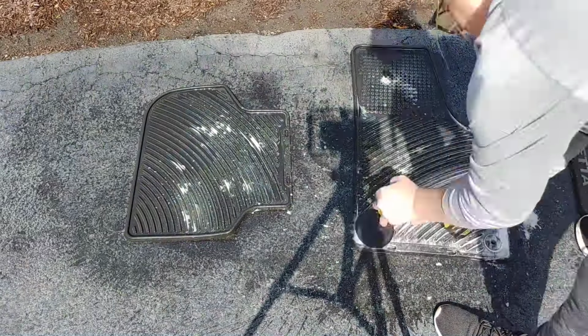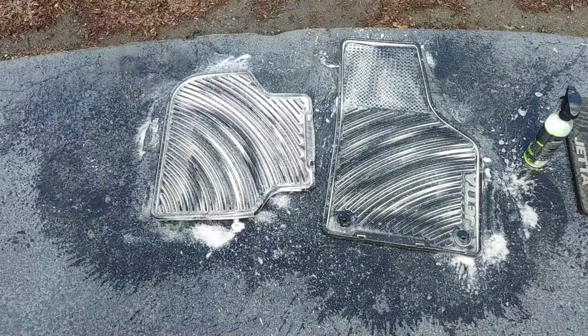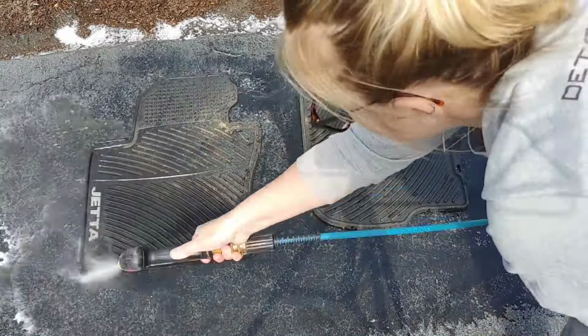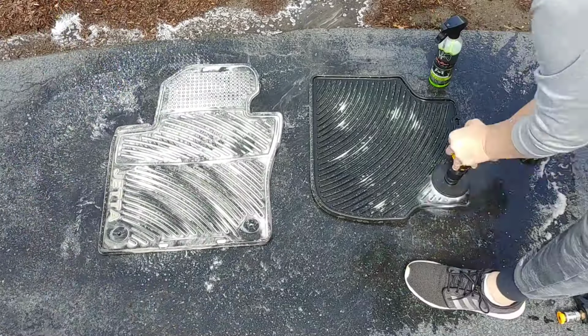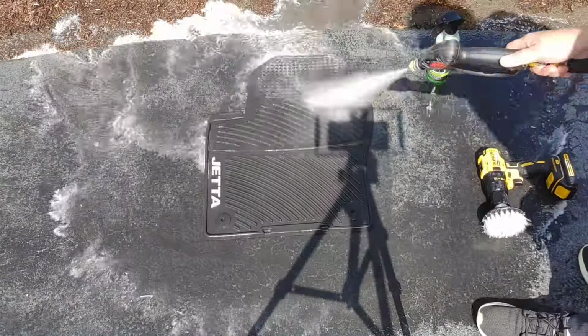First, we're going to use the all-purpose cleaner, test that out on our mats. I did go over them twice just because the grooves in these mats were tricky with the drill brush, but it gave us really nice deep cleaning results. Got rid of all the browning. They had a nice clean black look once they were all done. So very impressed with what the all-purpose cleaner could do. This is one product that has a multitude of uses.